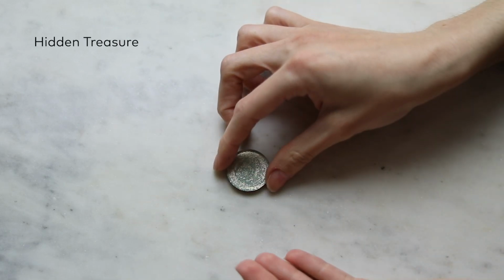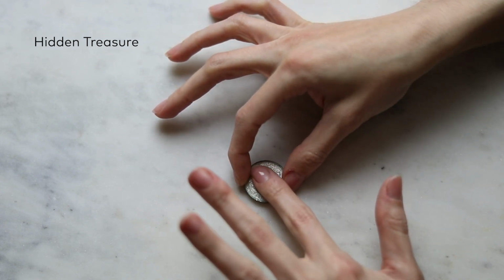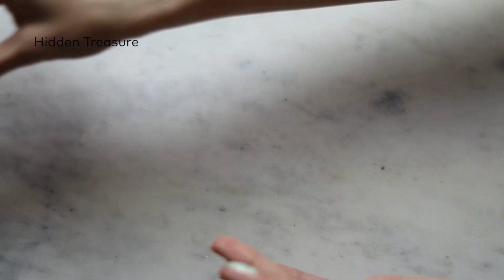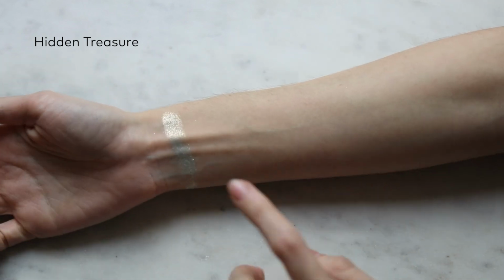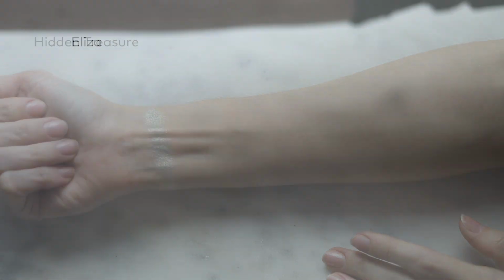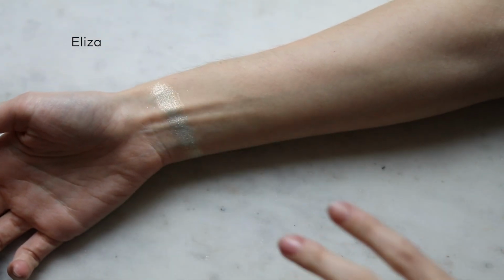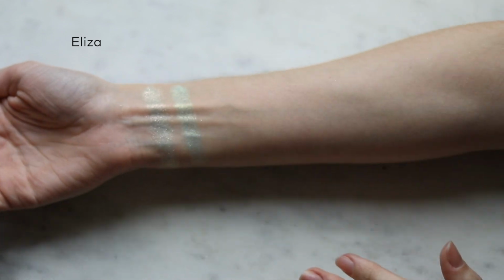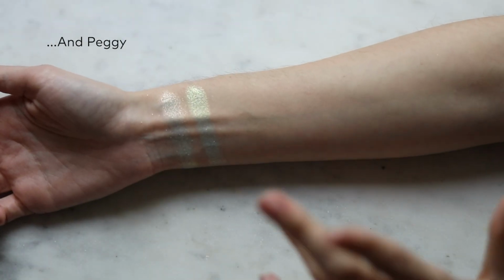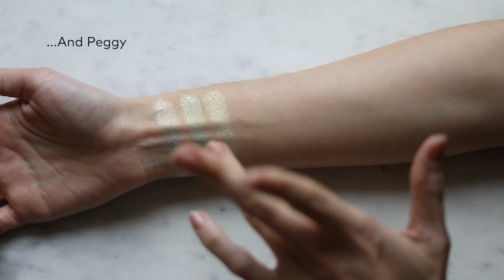So the first shade we're going to swatch is Hidden Treasure. That is such a beautiful shade. I think it was also a collab with another creator. I will of course link everything down below. It's like this mint green with a little bit of pink. It's one of the shiniest ones in this formula, for sure. I think you can see. I will give you a closer look later. Then we have Eliza. Eliza is similar, but it is warmer. It has like a gold sheen, and it's a bit less shiny. Then we have Peggy. Peggy is similar to Eliza. It's just a slightly different tone of green and a little bit lighter, but also has that kind of gold sheen.